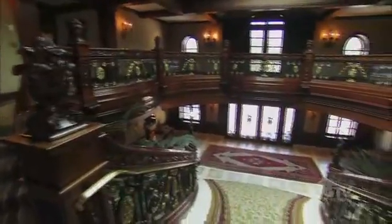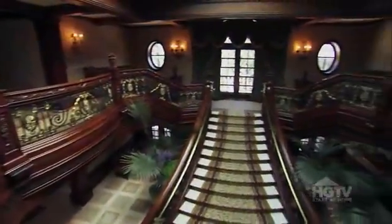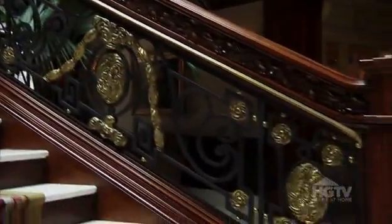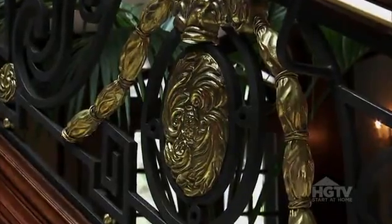The research that went into every little detail of making this staircase exactly like the Titanic was amazing. So they had architects, they had researchers, and they got everything really just right on target. All the wood is mahogany and all hand carved, and all the wrought iron as well, all done on site here. And amazingly enough, these were done by local artisans.